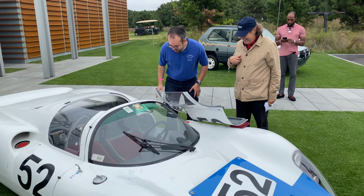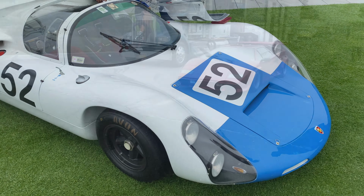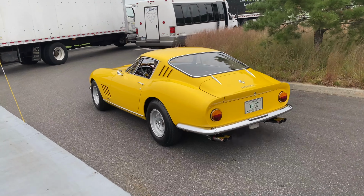After listening to the perfect Porsche sound system, which is that brilliant air-cooled engine, it was time to move on to preparing my section of the 18th hole of the golf course.